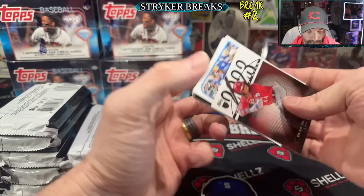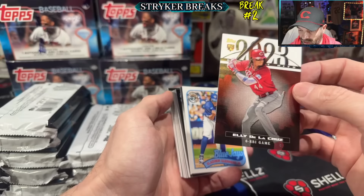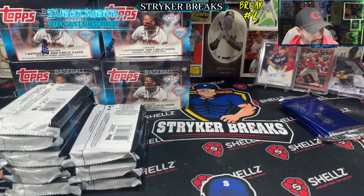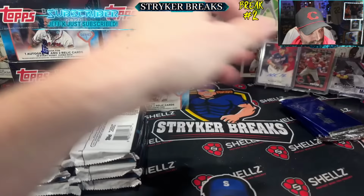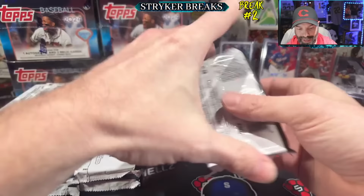Elly De La Cruz, a six RBI game. The doubters are going to find out this year. 21-year-old Elly lacked a little bit of plate discipline. Wait till you see what he's capable of. Believe me, he's going to do some special things. He just has to keep working real hard.